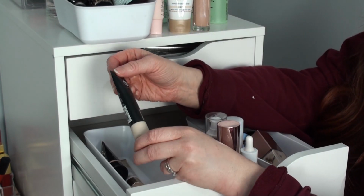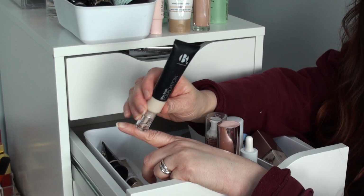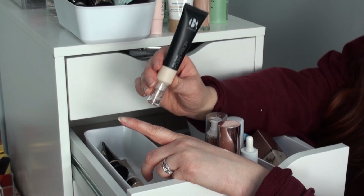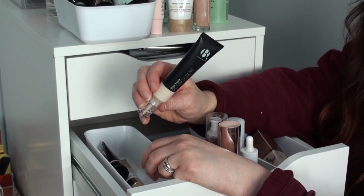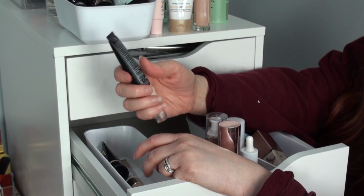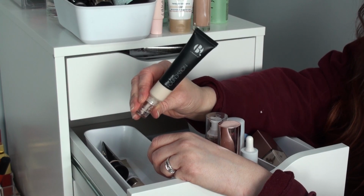Just saying. Then we've got the B by Superdrug Filter Finish foundation. They don't make this anymore, and this colour was never exactly right for me, so I'm going to be getting rid of this one, but I really like it. I do love it. I never use it because the colour is off, and I never use it on camera because you can't get it anymore.